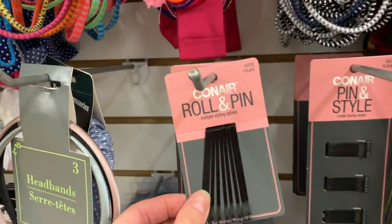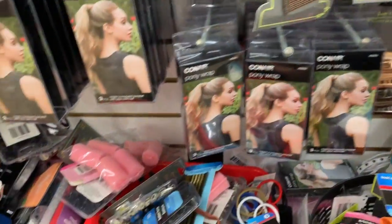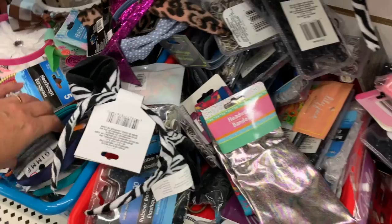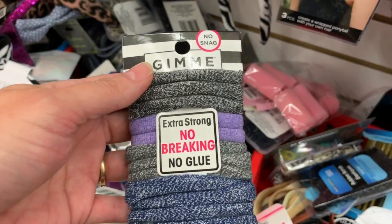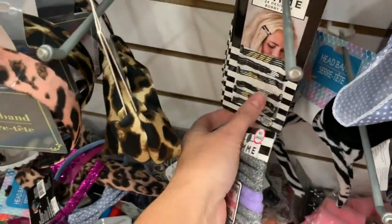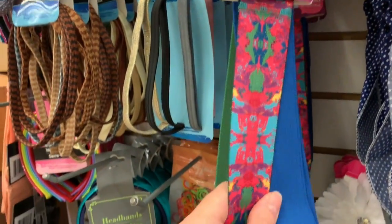Okay, my store has a bunch of Conair stuff. Roll and pin. The tiny bobby pins, the regular bobby pins, headbands. Ooh, what are these? Extra strong, no breaking, no glue. Oh, they have these too. And a bunch of Goody headbands.